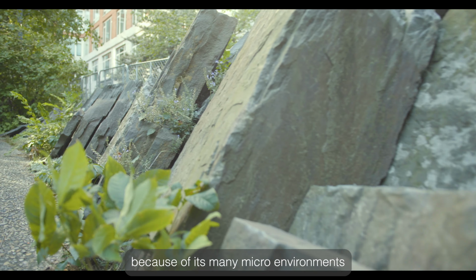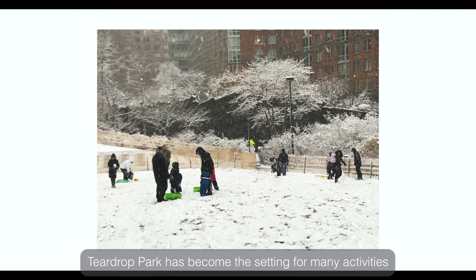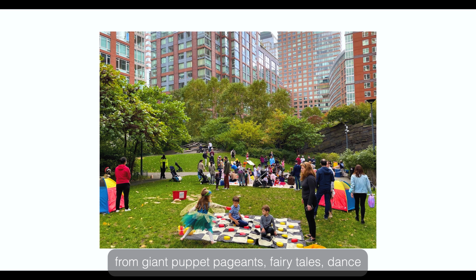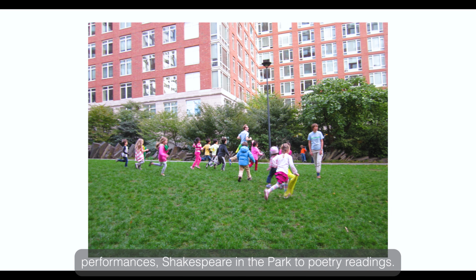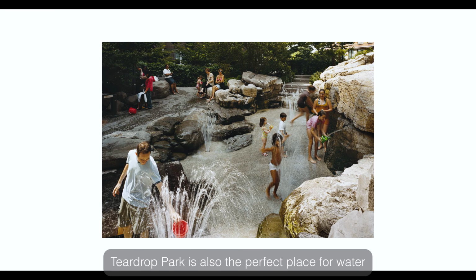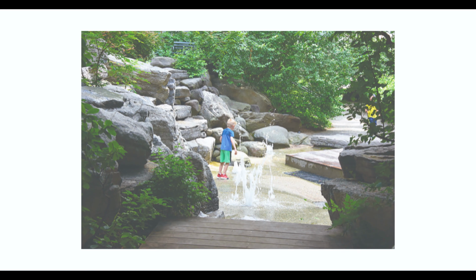Because of its many microenvironments and its focus on public use, Teardrop Park has become the setting for many activities, from giant puppet pageants, fairy tales, dance performances, Shakespeare in the Park, to poetry readings. Teardrop Park is also the perfect place for water play on summer days and hide-and-go-seek anytime.